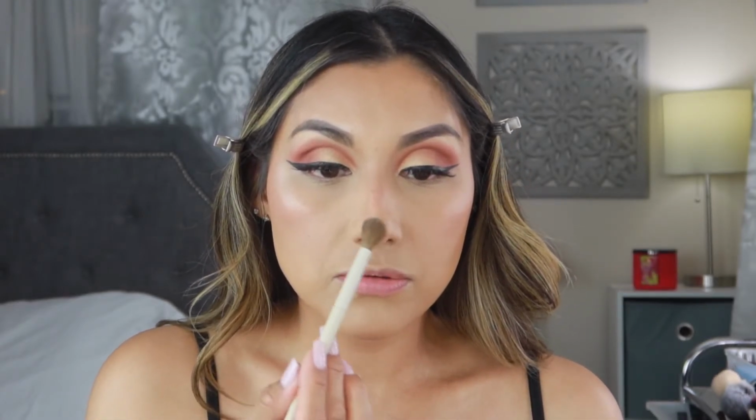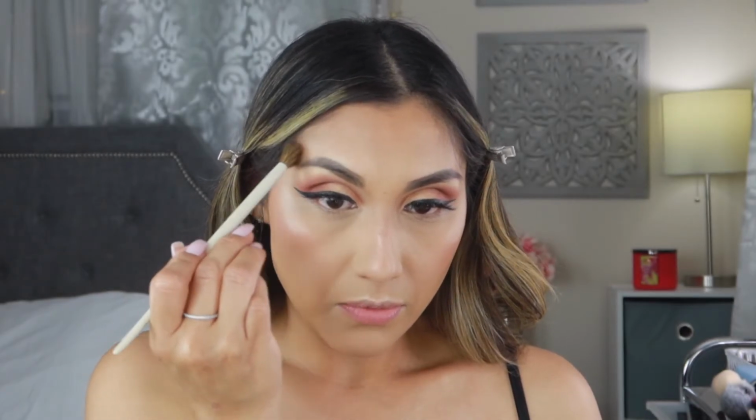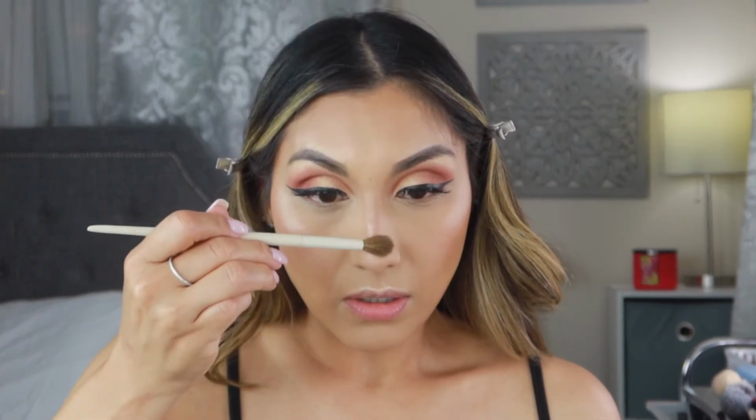Apply a little on the nose, on the bridge. We're good. Cupid's bow. This look looks so pretty. I'm also going to go in and do the C. We're glowing today, guys. We're glowing. Look at that. Boom. I'm also going to add a little bit on my collarbone, because why not? Love that. And now I'm going to go back and finish off the eyes.